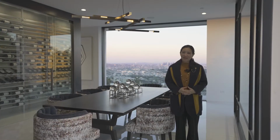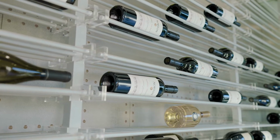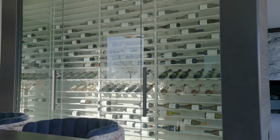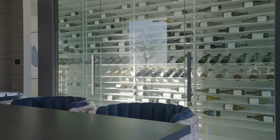As you can see, I'm now at the formal dining room. It has a wine cellar that can hold 500 bottles of wine, and you and your guests will also enjoy this amazing view from this room.